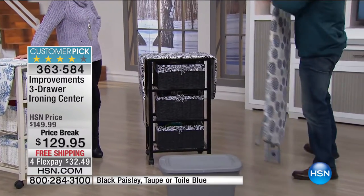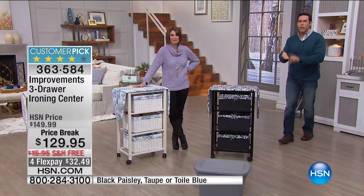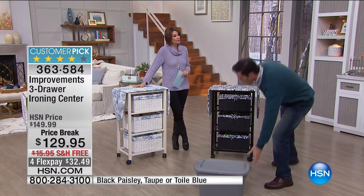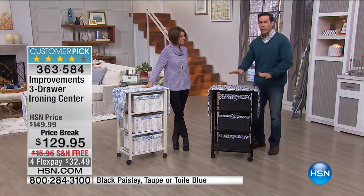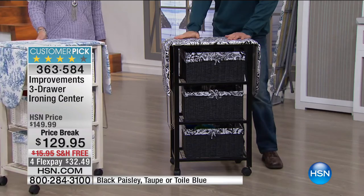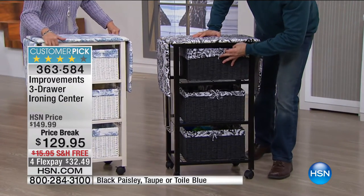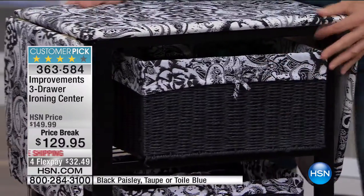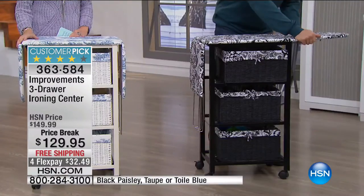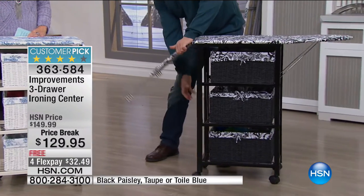And now we have a way to do this. So many of us have gotten crafts for the holidays. We've gotten new clothes and we want to take care of all this stuff. This is the way to do it. We, like you said, 255 star reviews. It's crazy. Metal construction with these beautiful wicker baskets, these beautiful inserts, and what you're getting in addition to this ironing center that folds up in seconds and pushes wherever you want to do your ironing.